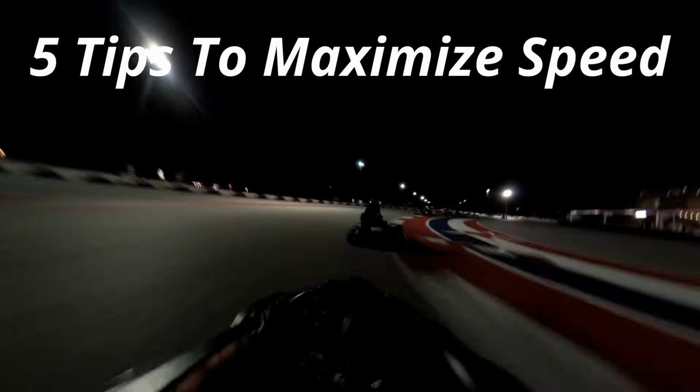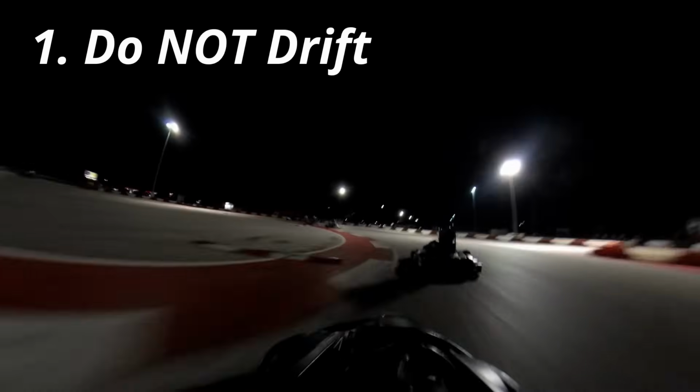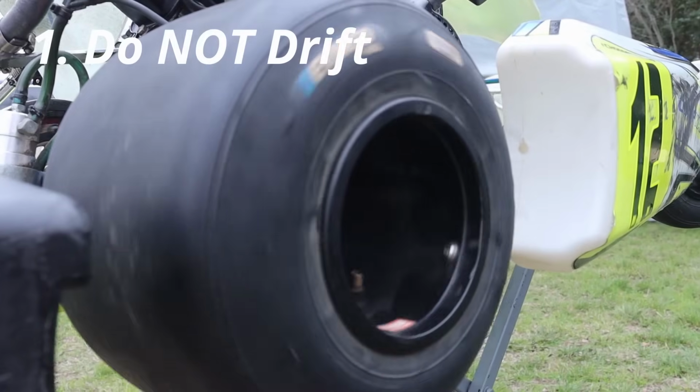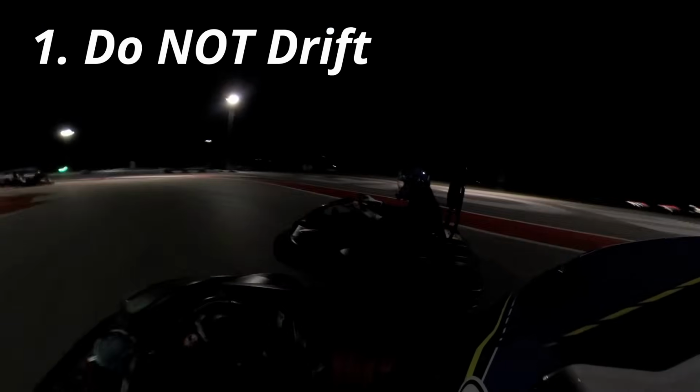Now that we know what the racing line is, I have 5 great tips to ensure that you are maximizing your speed while driving. First, do not drift. Drifting is slow. No matter how cool it may look or feel, drifting is the fastest way to ruin a lap. The wheels are designed to move in a forward direction. Anything other than that is slower and should be avoided.